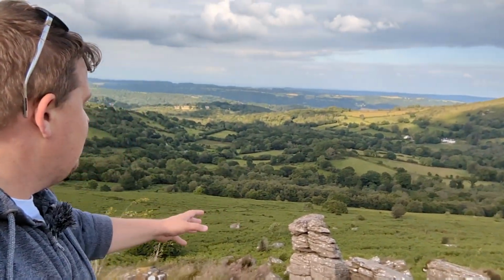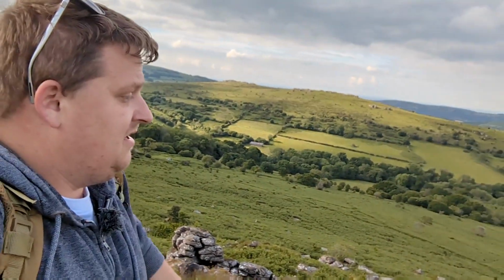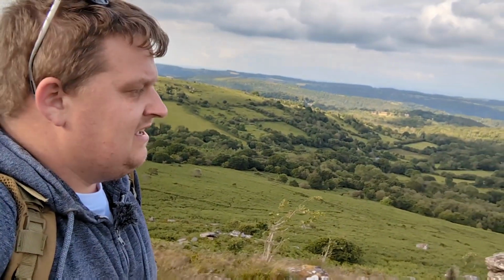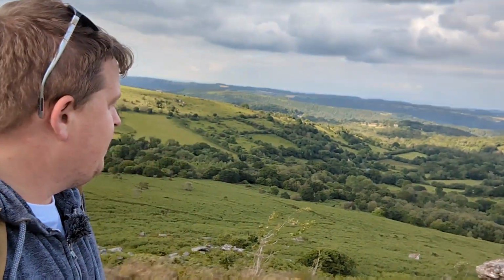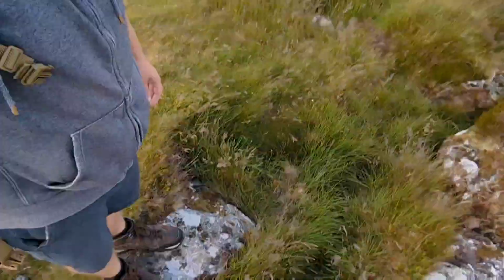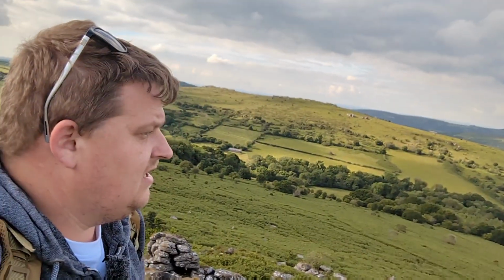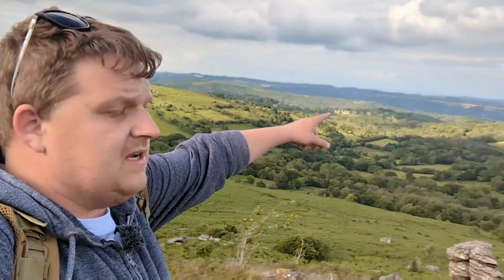So apparently down there, there's some remains of a medieval site. I was thinking about doing it, but it's quite far downhill, and that means I have to go back uphill. And it's quite thick with foliage. And I'm wearing shorts, so might not do that one today. Oh, look, a helicopter.